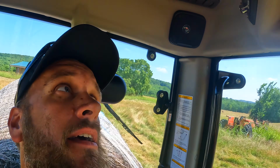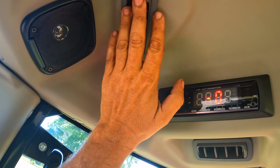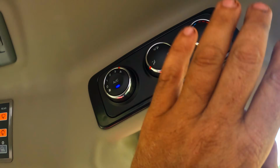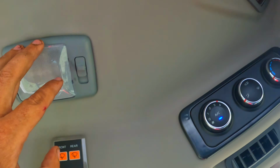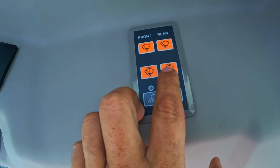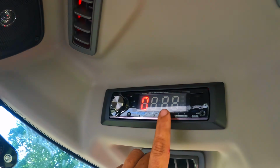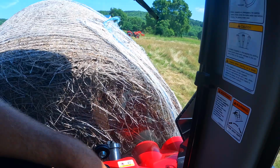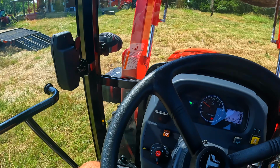The cab is a little taller than the one I looked at the other day, but up here we've got lots of air vents. Here, here, here, here, here, and here. We got plenty of speakers. We got a dome light. You got your wiper controls, wiper fluid, your front and rear lights, speakers, radio. Back glass pops open easy, but I can't do it because of that bale.